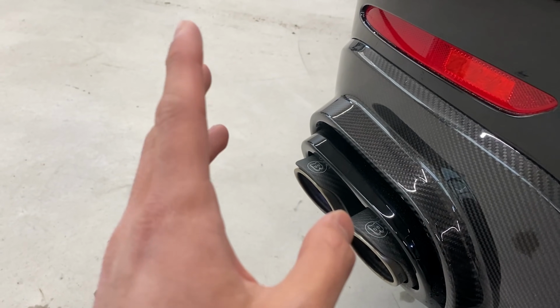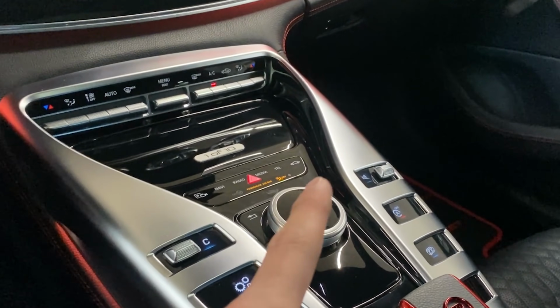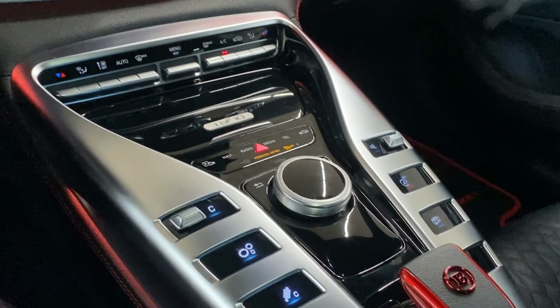It's the only thing I'm not really convinced about. This car costs around 400,000 euros and we don't have a touchpad. Brabus, are you kidding me?